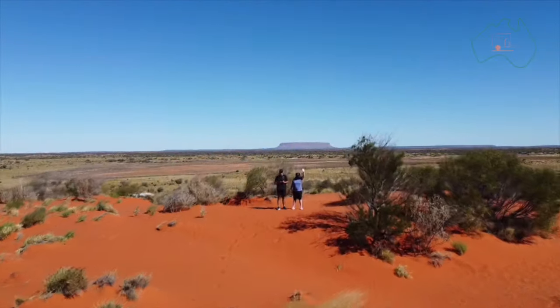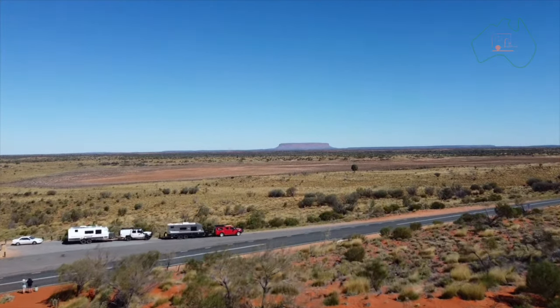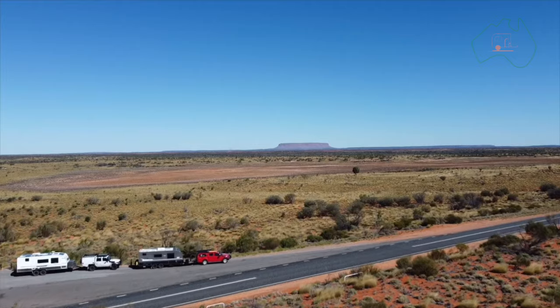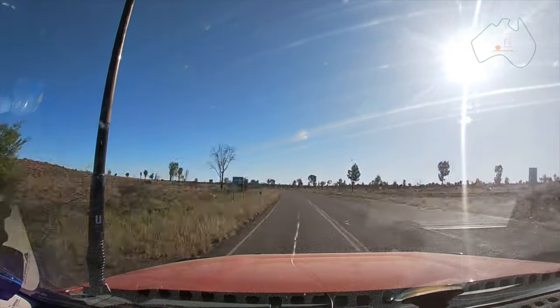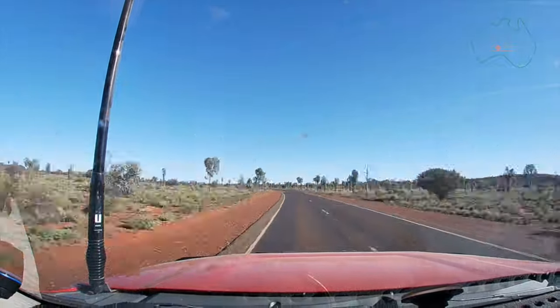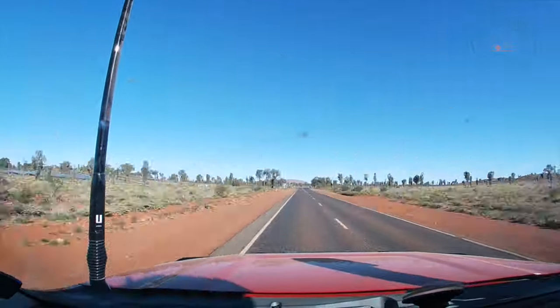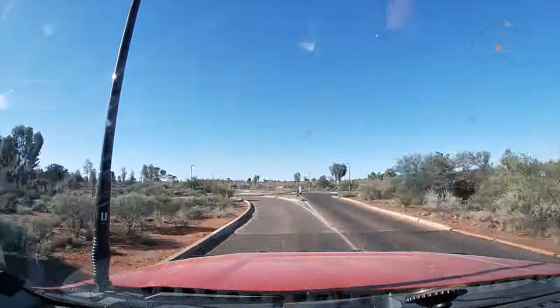Here we are at Mount Connor, and with the big sand dune behind it, there's a salt lake there that you can have a look at with a beautiful view of Mount Connor or Uluru. But we leave there and we take the 110 kilometre trek all the way into Uluru. And when we get to Uluru, we find Ayers Rock Campground, which is just amazing, and it is so big.